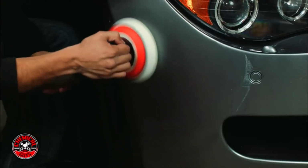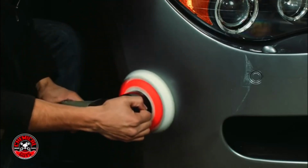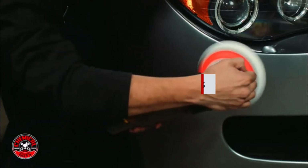Are you trying to find the best car buffers? If yes, you have come to the right place. The below is a list of the top 6 best car buffers.